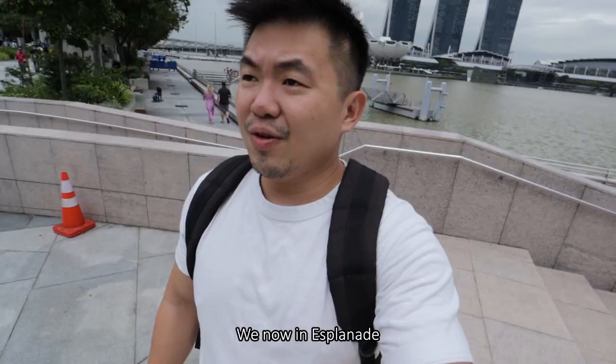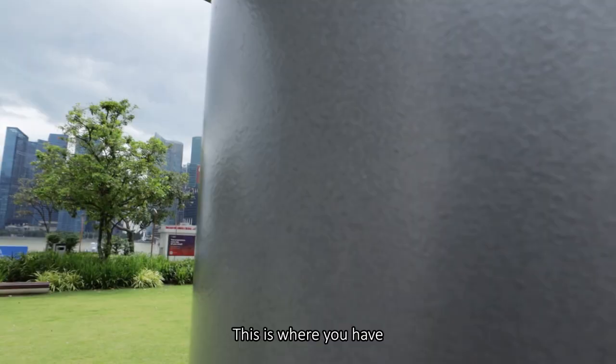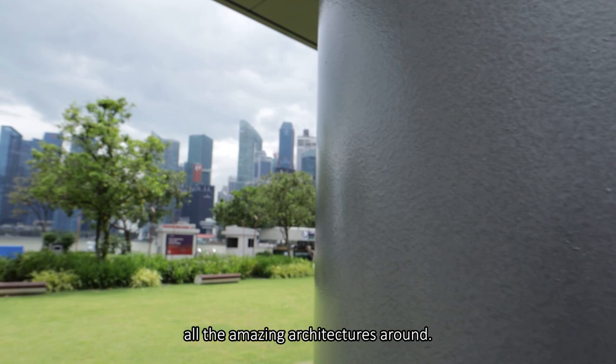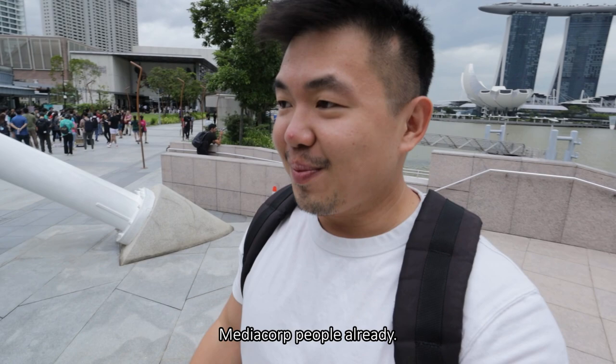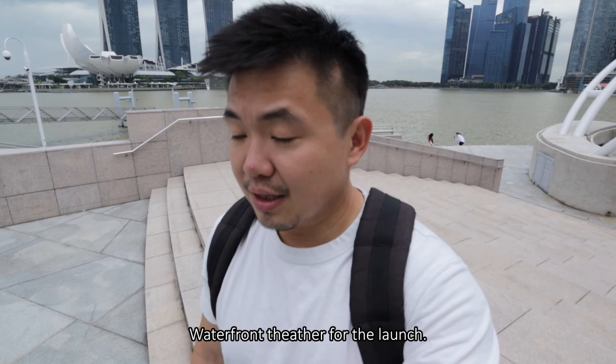We are now in Esplanade, which is right next to the waterfront. This is where you have all the amazing architectures around. Here you have MediaCorp people already. Okay. Right opposite will be the Singtel Waterfront Theatre for the launch.